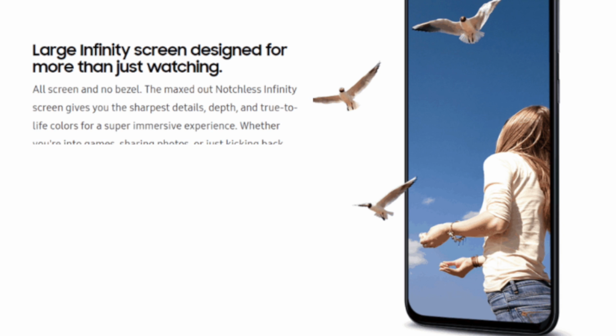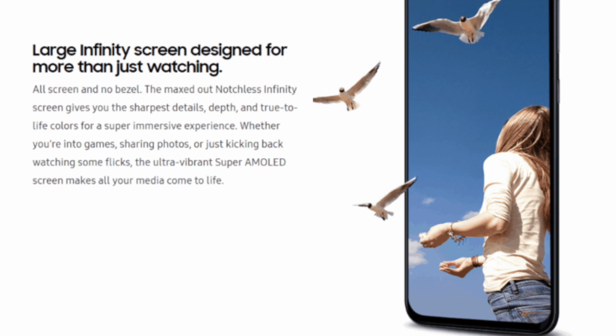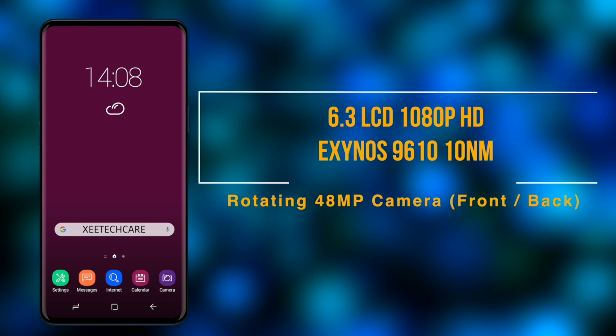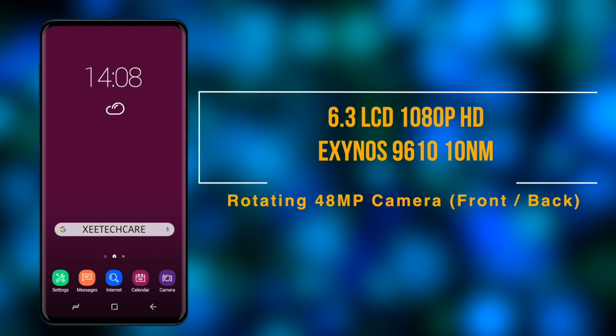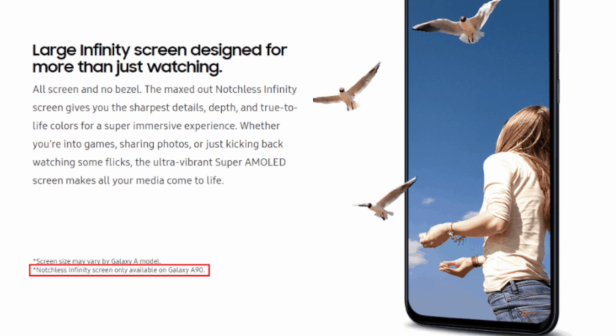All screen and no bezel, the maxed out notchless infinity screen gives you the sharpest detail, depth, and true to life colors for a super immersive experience whether you are into games, sharing photos, or just kicking back watching some flicks. The ultra vibrant Super AMOLED screen makes all your media come to life. I previously thought that it would rock an LCD panel, but to my surprise it is actually coming with a Super AMOLED display, and it will most likely be a 1080p panel.